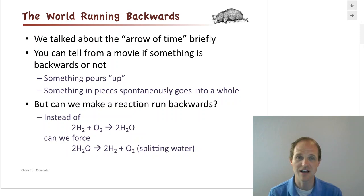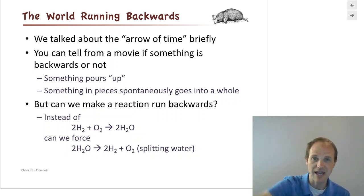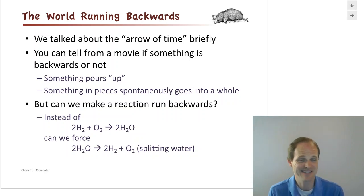You talked about the arrow of time briefly when we talked about entropy, and you said entropy actually implies time, because it says that over here we had a lower entropy, over here we had a higher entropy, and time passed in between those two things, right? And we can tell whether time passes even in just looking at some pictures of something, right? If something pours up, if we got a video and somebody goes like this and water goes up into the cup, we know that time's running backwards because that's just not what happens, right?